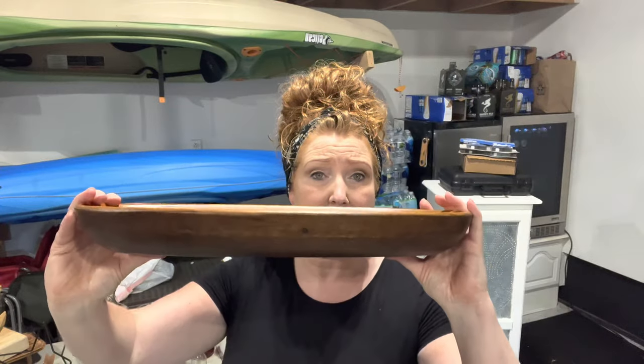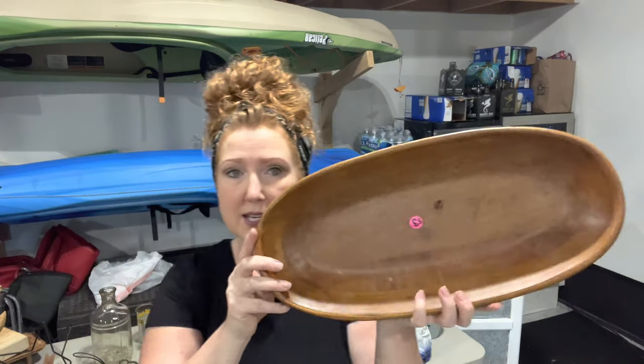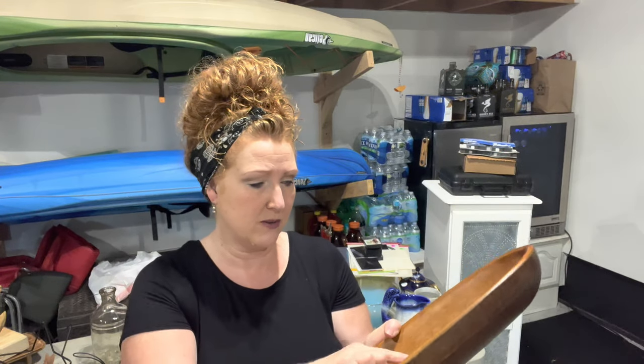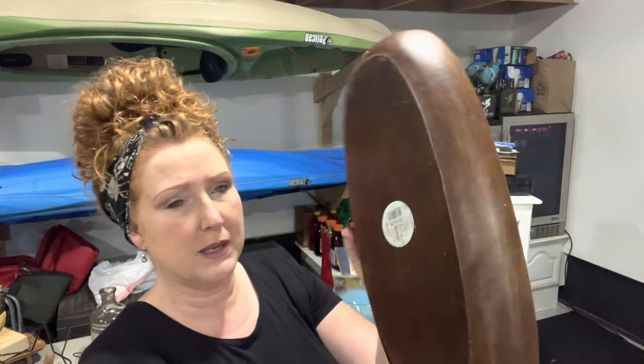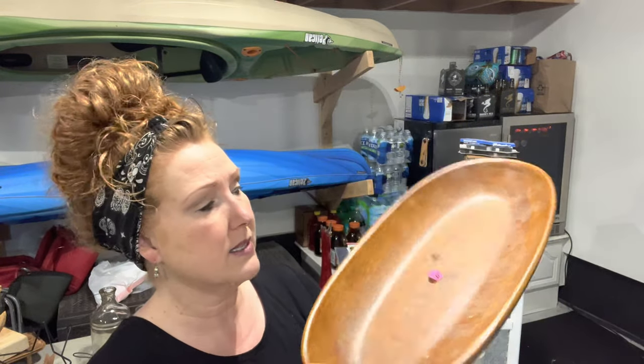Same sale, I got this wooden bowl for $3. It's in good shape, I think. I have to clean it up yet because they're always kind of dirty. It looks like it was a Walmart piece. I think it's in good shape. I could spend the time sanding it down and making it look more natural, and we'll see if I do that or not.